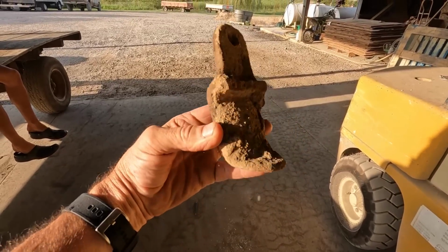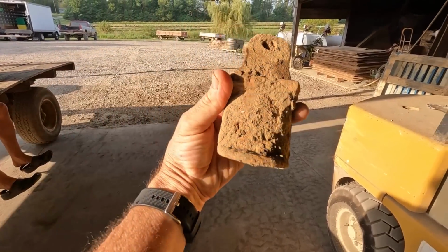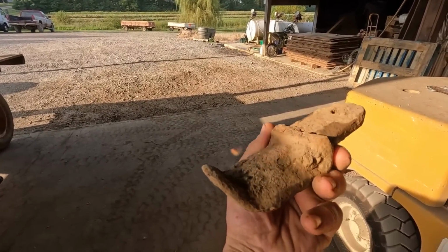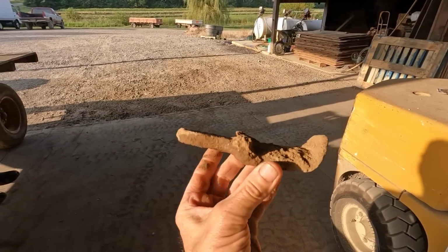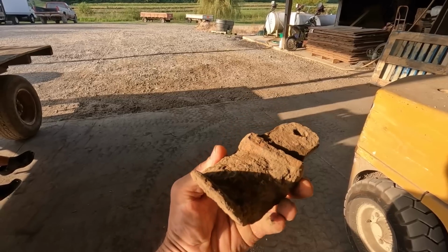Does anybody know what this is? I thought it was a cultivating shoe at first, but the more I look at it, I don't think it is. Let me know in the comments if you know what that is. Something from the olden days. Some piece that fell off an implement.